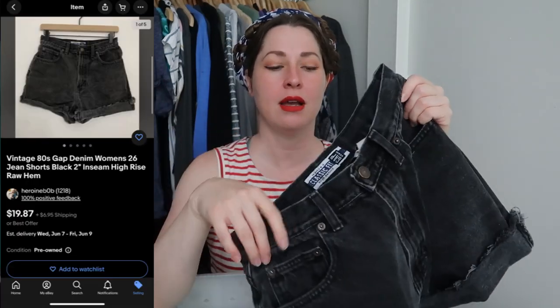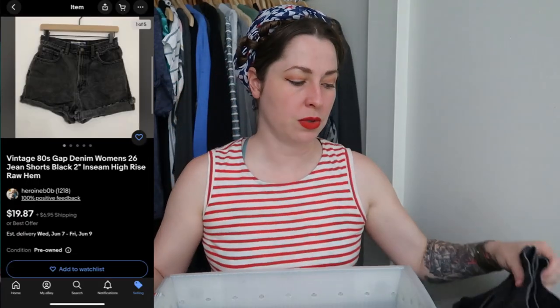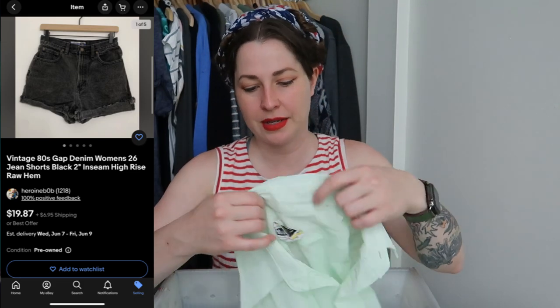Ugh, I have to pick this up now. I'm getting to the bottom. So this is a pair of vintage Gap shorts. These are black denim. You guys know I love selling black denim. Black denim for me always sells the fastest. And these were a cute pair of little vintage booty shorts. Little 2-inch inseam, rolled up raw hem, and vintage Gap. It's so vintage, the tag is completely washed out, so I just listed it by the measurements. And I think that those will probably sell pretty quickly.